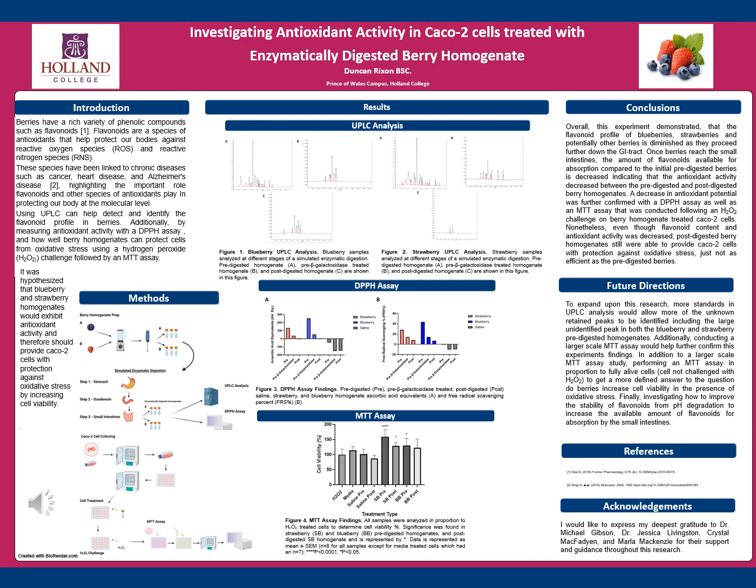Samples were taken prior, during, and after the enzymatic digestion to analyze how the flavonoid content and scavenging ability of berries changed as they progressed through the digestive system. These samples were subjected to UPLC analysis and a DPPH assay to examine these variables.